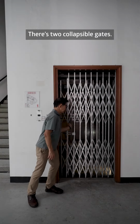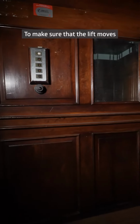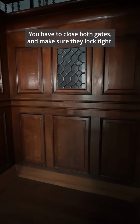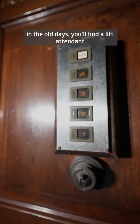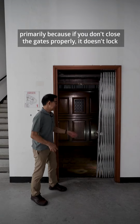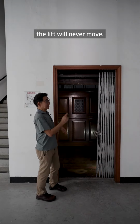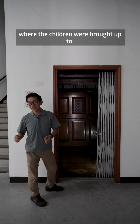It's 2 gates, collapsible gates, so it's very typical of a collapsible gate. To make sure the lift moves, you have to close both gates. Make sure it locks tight. So typically, in lifts of this kind in the old days, you find a lift attendant, primarily because if you don't close the gates properly, it doesn't lock, the lift will never move. So let's go up to the roof and see where the children were brought up to.